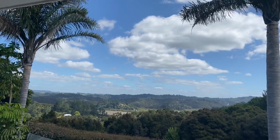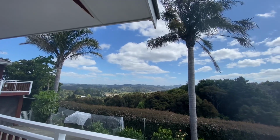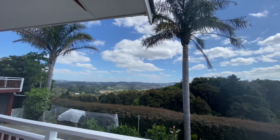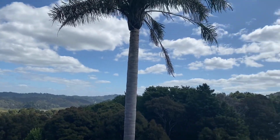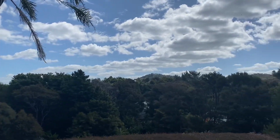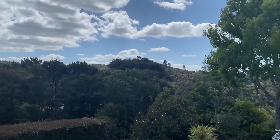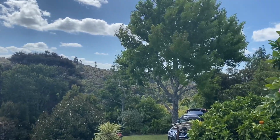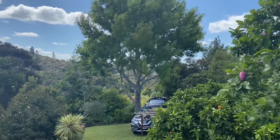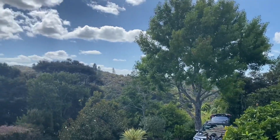Ganda ng area na. Tapos, alam mo talagang nasa parang nasa probinsya. Naririnig mo yung mga cricket, mga birds, diba?